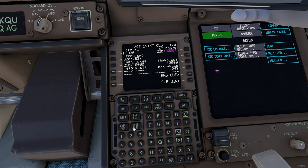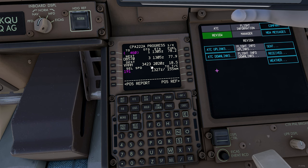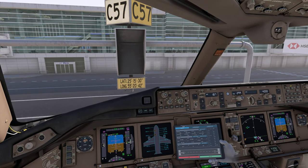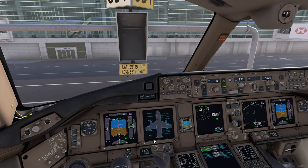We're gonna go to VNAV. Next page, verify optimum, maximum, and recommended is checked. And then progress page, we already checked this. We're gonna check the fuel. 18.5. That's fine. Right. 176. I'll now VNAV armed, and I'm gonna do the departure briefing.